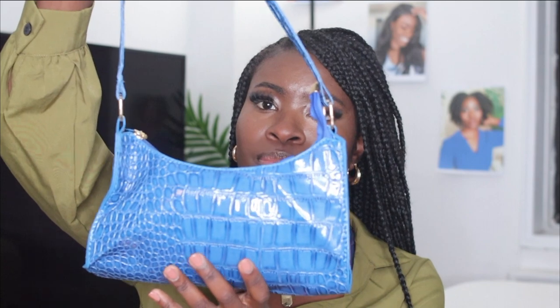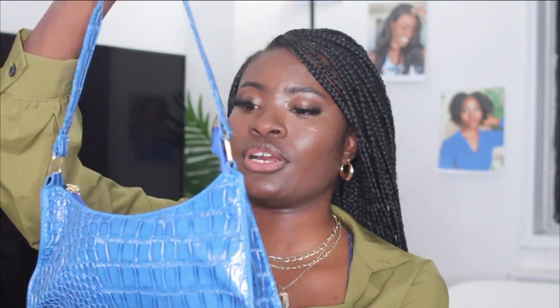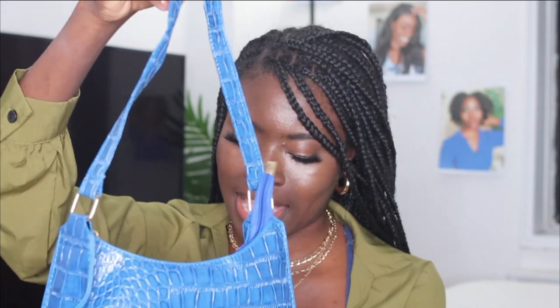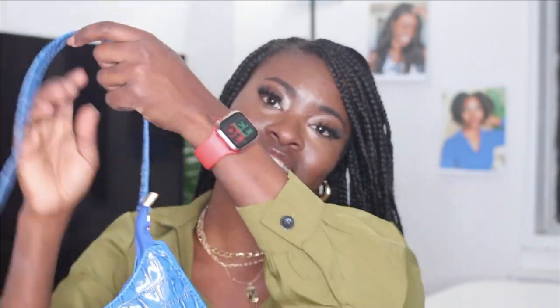This is, okay. This one's not terrible. I hate how they're all squished. They need to put something to protect it, whether it's foam or tissue paper, whatever they choose to put in. They just gotta put something to keep the shape. And, you know, we can continue recycling that and whatnot. Minimalist croc embossed baguette bag. And it's $5.44. I can definitely see myself wearing it with different outfits.